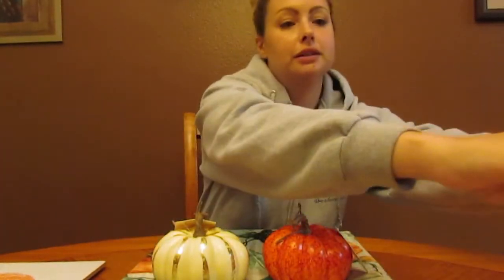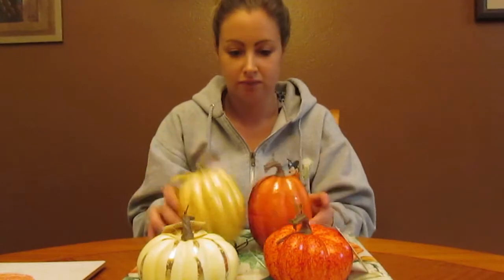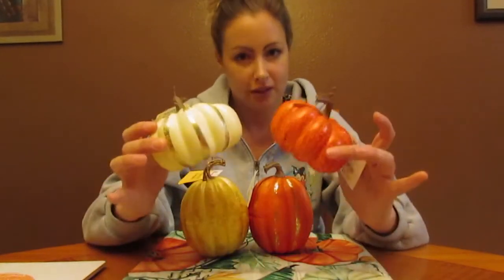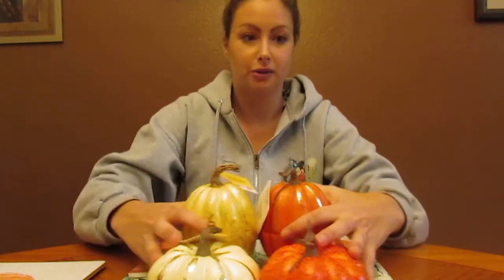Next, I can never have too many pumpkins. So these I got, each were $2.24. They have all different shapes, colors. Some are shiny, some are not. So these, I have some smaller ones, they're like 98 cents. So these I figure would go nice.